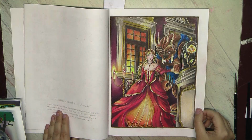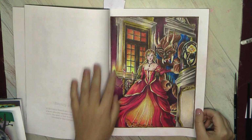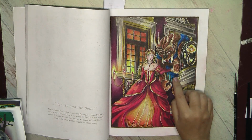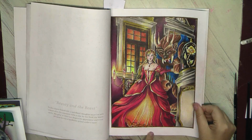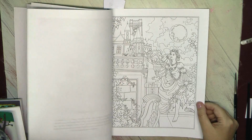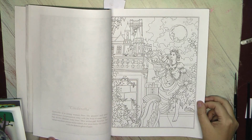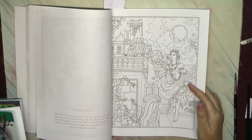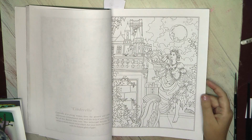Again, I really enjoyed doing all the highlights from the candles on her dress, on the window, outside the window, and I am glad that because of the intense blue color of the coat, the Beast isn't lost and he is nicely visible. And I enjoy doing this golden rose. I think that my main reason why I love to color this book, apart from loving coloring illustrations, is because I love the faces of Selina's girls, and I also love the composition of her pictures. Here for me they are absolutely perfect.